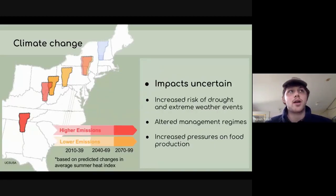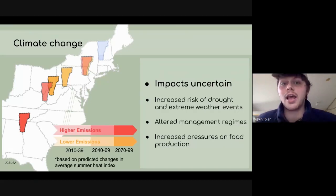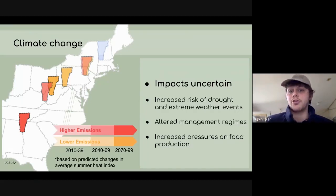Climate change is one that, of course, is going to cause an issue. We don't really know the impacts it's going to have. It's thought that it's going to increase heat, of course, increase likelihood of drought, and also increase extreme weather events such as extreme flooding. With the higher temperatures and droughts predicted, that is going to likely increase fire frequency. That's not currently an issue in Vermont, but in their native Midwest range, that is an issue.